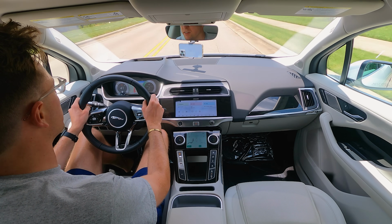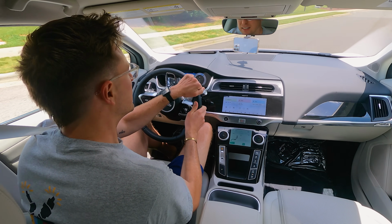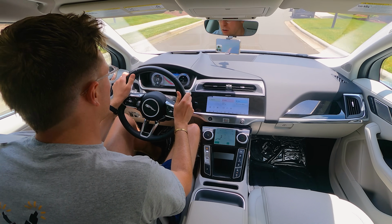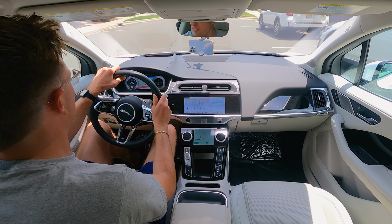I mean, it's crazy. This is just so agile. You can throw it around corners, absolutely just chuck it. And I think my favorite thing about this is how quiet it is, because nobody can hear me flooring it.